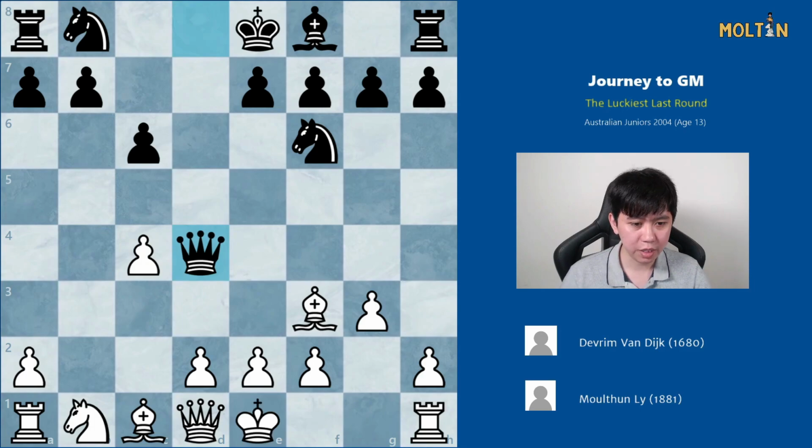So after the move Qd4, sometimes you don't necessarily need to defend a piece which is being attacked in chess, and you should look for ways to create a counter threat or a counter attack. And here I noticed the move Qb3. It came after a very long think, of course, because it didn't strike out immediately.